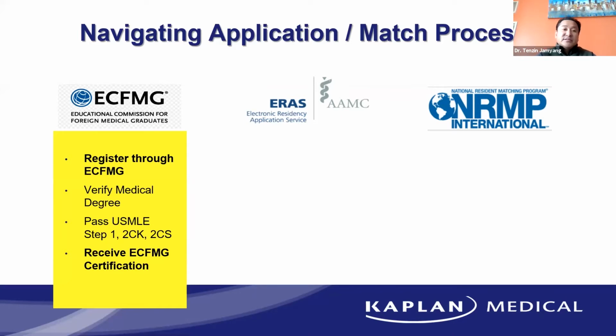So you register with ECFMG for foreign doctors, and what they do is you'll fill up a form for registration, and then you'll have to send some documents to them. ECFMG will send that documentation over to Moscow University and ask them, listen, Dr. Oleska is claiming to be your student from this year to this year. She has written these data. Can you check and verify?